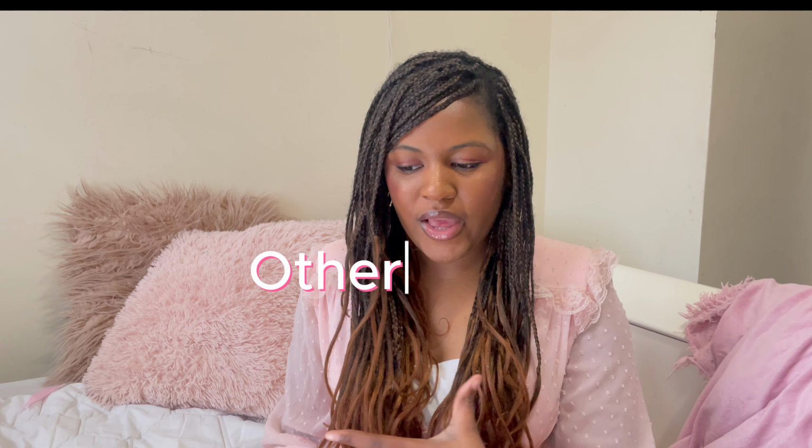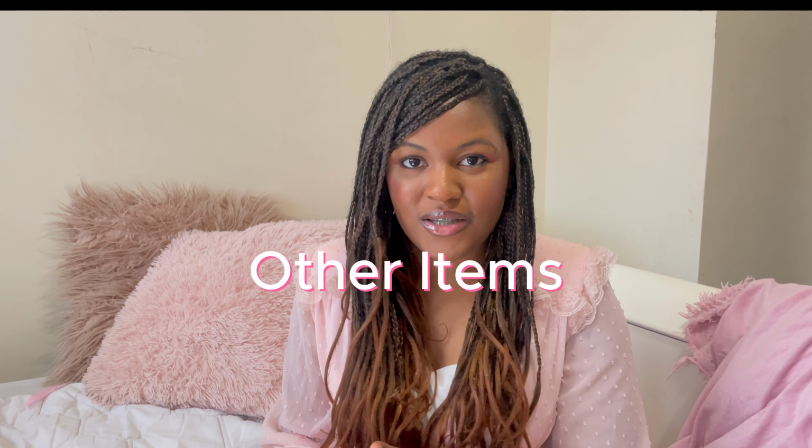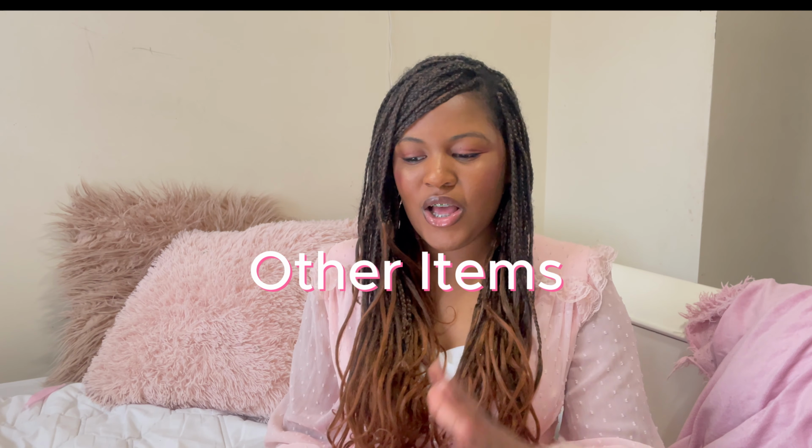And last but not least, these are the other items, things that I didn't know how to categorize, because it's a mixture of things. So we're going to go with the Hydro Flask. I feel like all the girlies are going to be talking about this season, and they're all going to want this. The Stanley, of course, all the girls are going to be talking about the Stanley, because they're so aesthetic and so pink and they get the job done. They make you want to drink water and look cute.